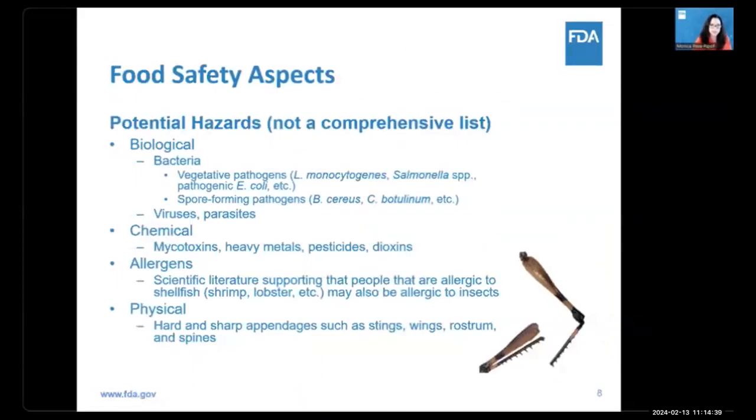Food safety aspects. This is a big topic, for sure requiring several symposia, not just one slide as seen here. This list is by no means all inclusive, but I will use it to serve as a reminder that there are many potential hazards related to insects as food. As with any other food, industry or manufacturers need to be aware of all potential hazards and the risks to consumers associated with a specific food product, and need to gather information that they should consider to evaluate all potential hazards for a specific food product.